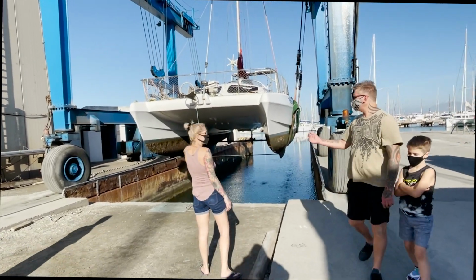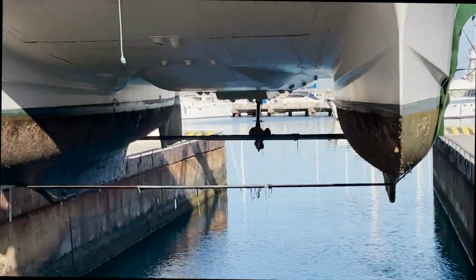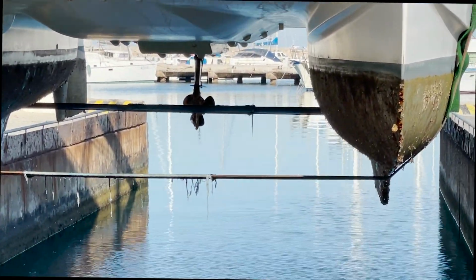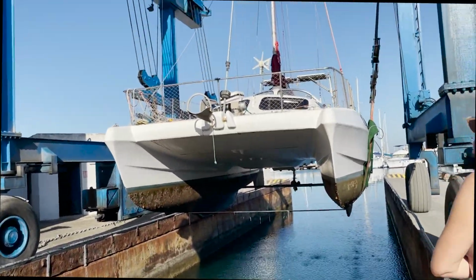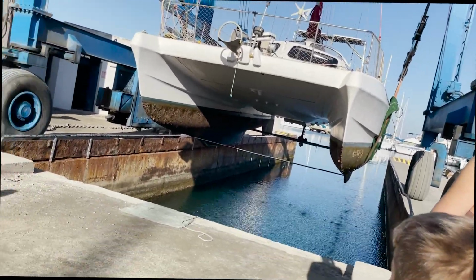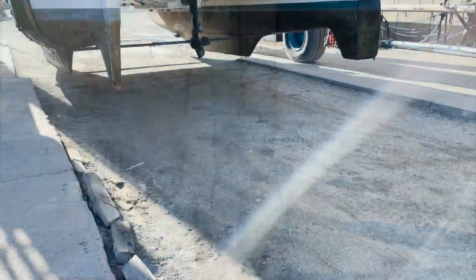Look at Pickle! Oh, look at the leg. Got some stuff on it. Bloody hell. Pickle will be all nice and shining soon. Woohoo!